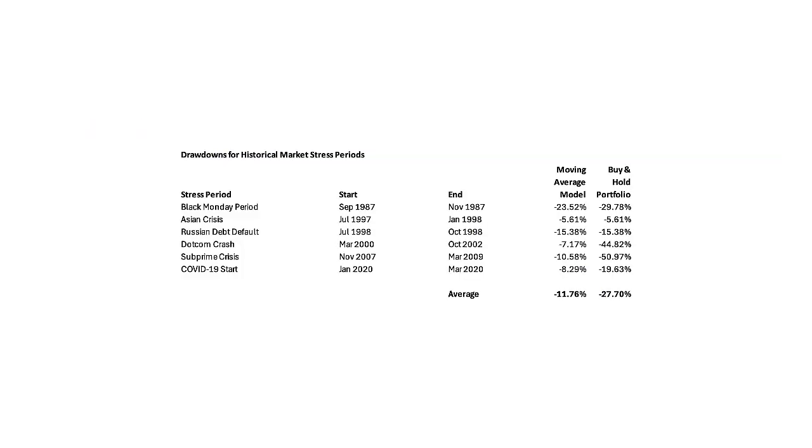We look at the historical drawdowns during these, quote unquote, stress periods. And all this means is the maximum loss peak to trough. They start with the Black Monday, and then we end with COVID here. And what happens is you experienced roughly 12% loss, while on average during all these periods, the market was down almost 28%. So that's roughly 40%, which again, excellent result.